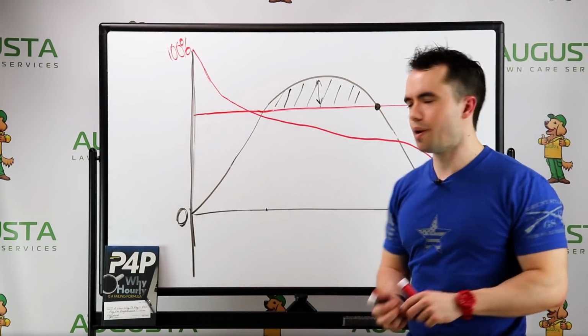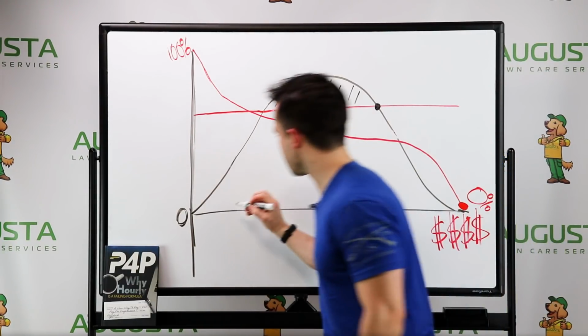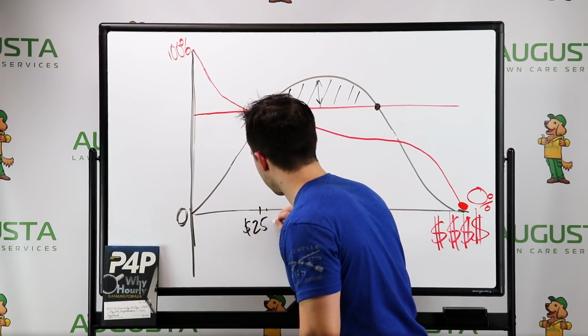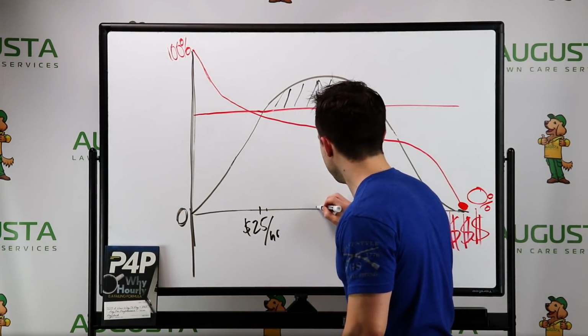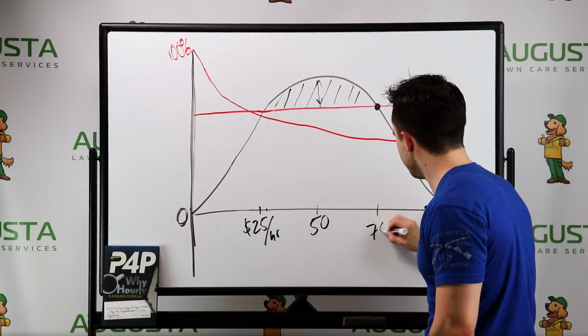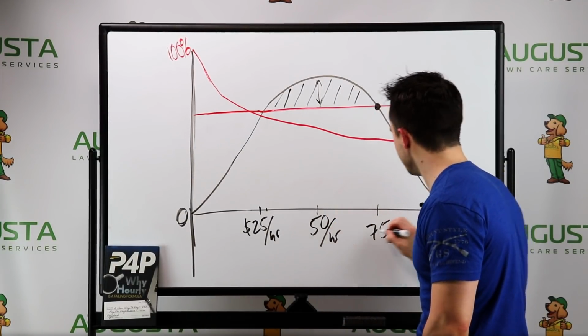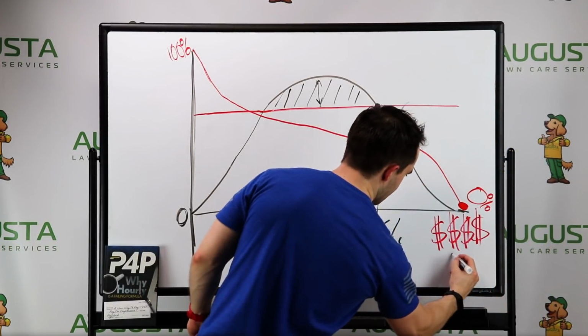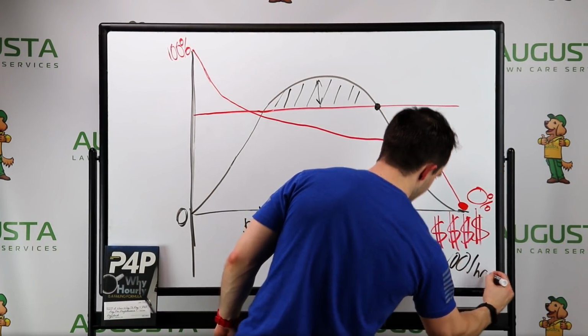But now you start charging. Maybe let's just put some markers on here. Let's say this is $25 per hour that you're charging. This is, for the sake of example, $50 per hour. This is $75 per hour. And I know these are low in a lot of industries, but just get my general example here. And then let's just say this is $100 per hour.